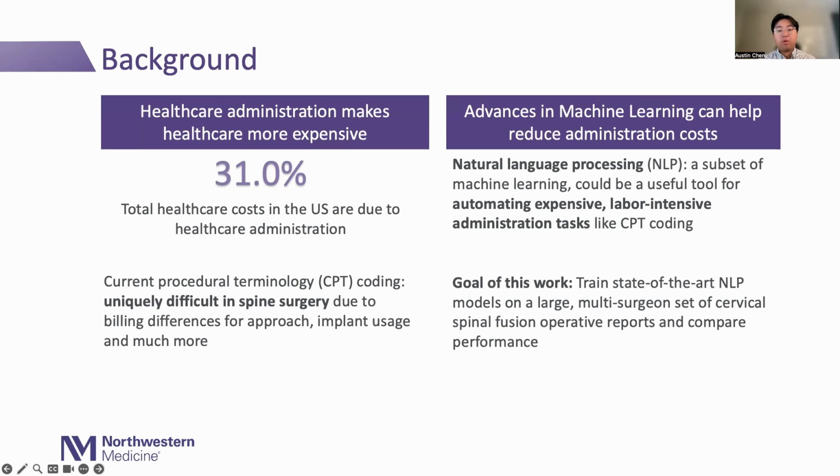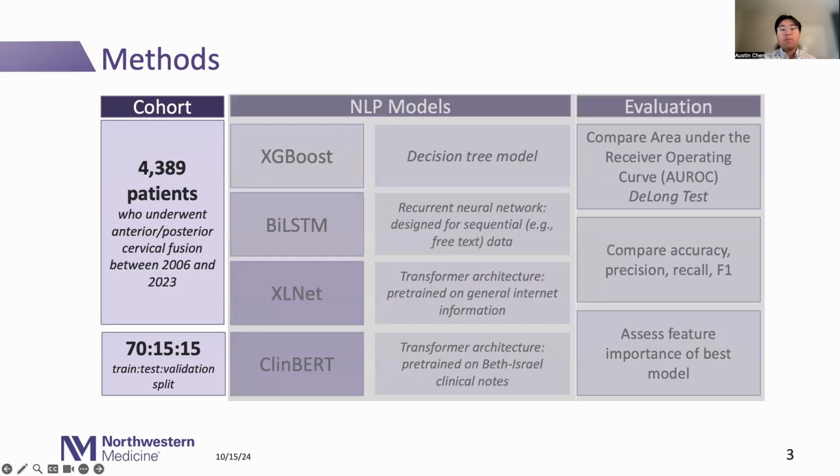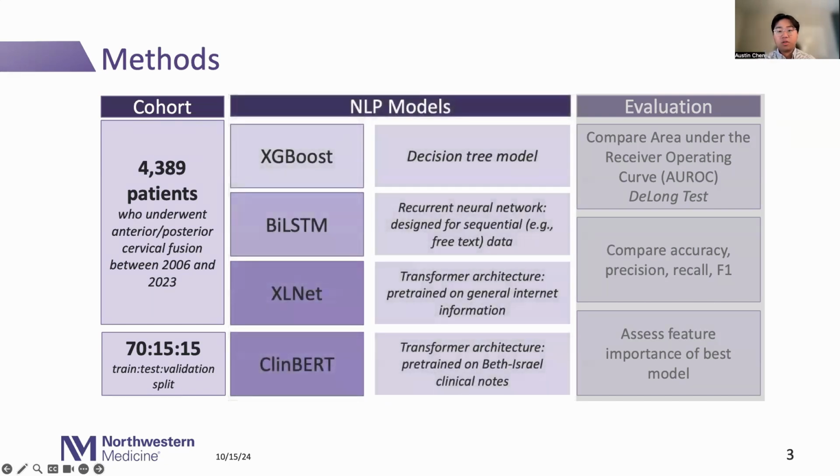In this study, we trained multiple NLP models to automatically CPT code cervical spine fusions by reading operative reports. We assembled a cohort of 4.4 thousand patients that underwent cervical fusion. We then trained each model. I'd like to highlight XLNet and ClinicalBERT. These are transformer models much like ChatGPT. ClinicalBERT specifically has been pre-trained on clinical notes.